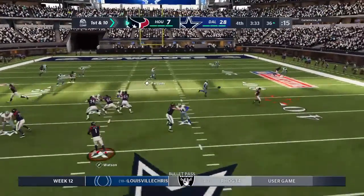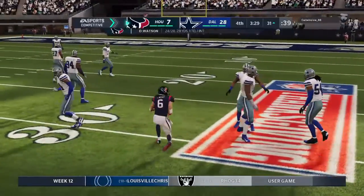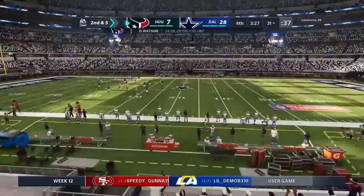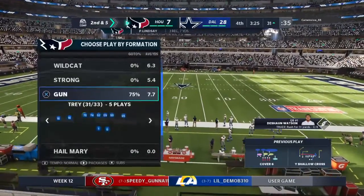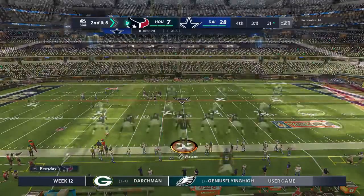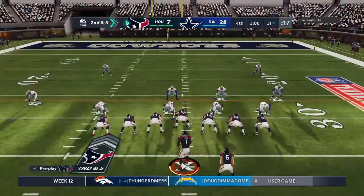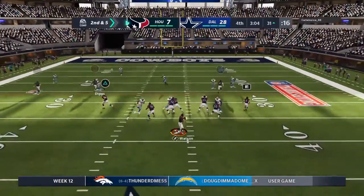On 1st and 10, Watson. He'll find Lindsey here. It's a gain of 5, and that'll make it second down. All defenses worry that whenever anyone catches the ball and has a head of steam coming out of the backfield, it can turn into a big play with missed tackles or he runs through people. But they were right there waiting, and they stopped him for a minimal gain.